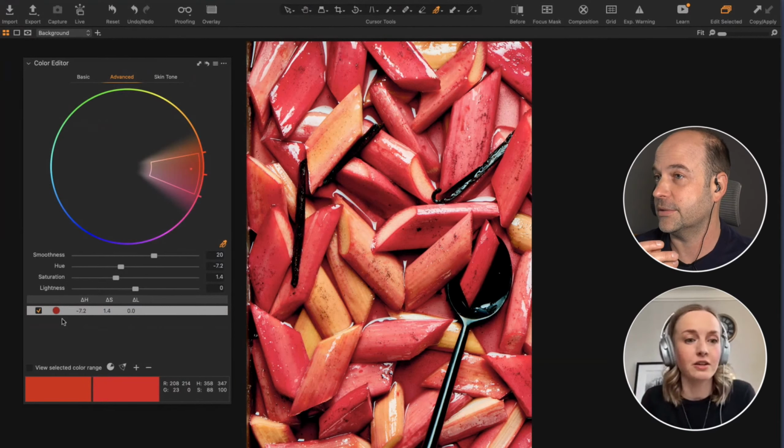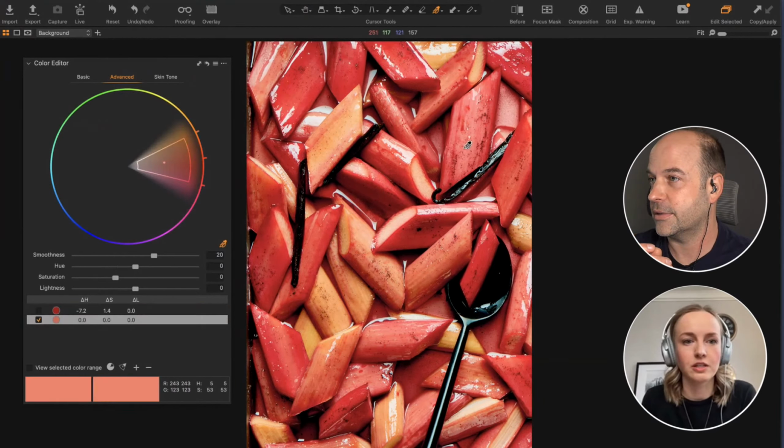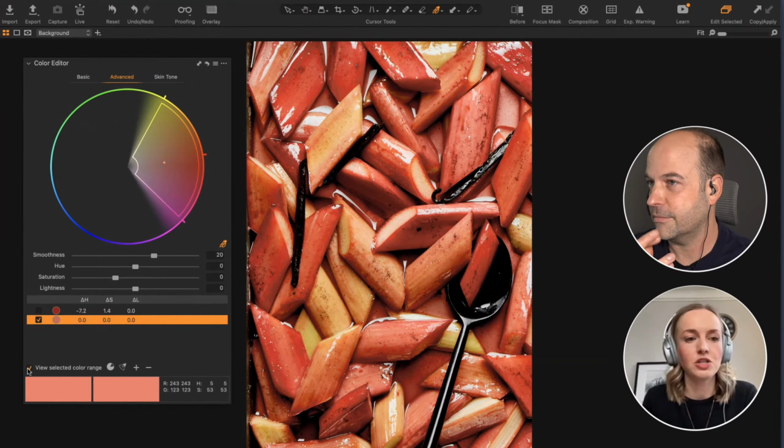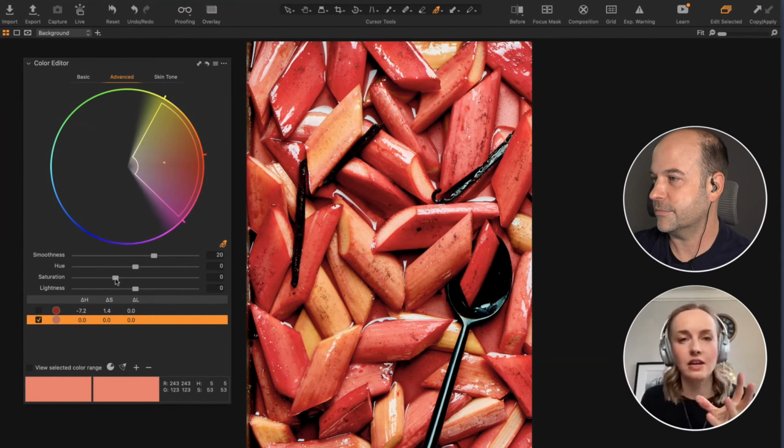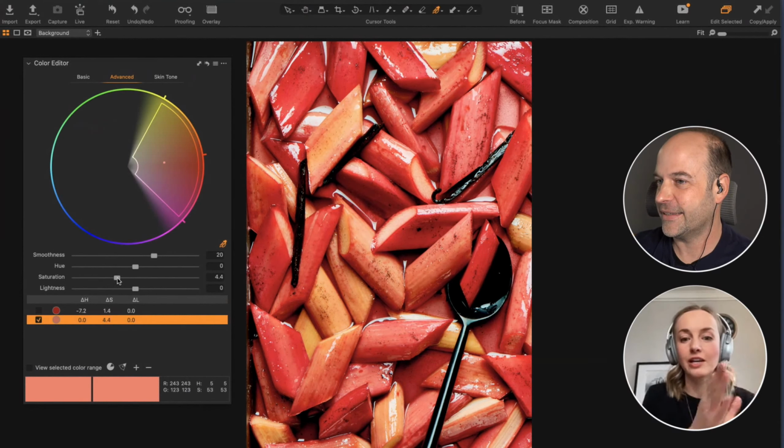We could try that quickly. If we turn this off and I just select a color here, let's look at our selected color range. Maybe we won't go into the greens as far, but we can select quite a bit of what's happening in our image. Say you had some greens in there which you found the basic editor was changing too much. This is an example where you could say, these warmer colors, I actually just want to saturate them. This is a way we can select that particular color range and then target it.